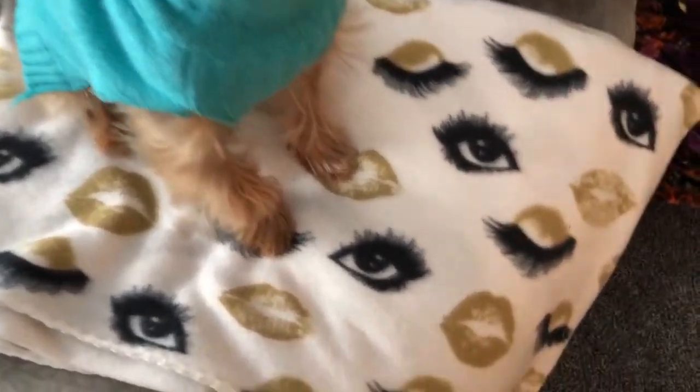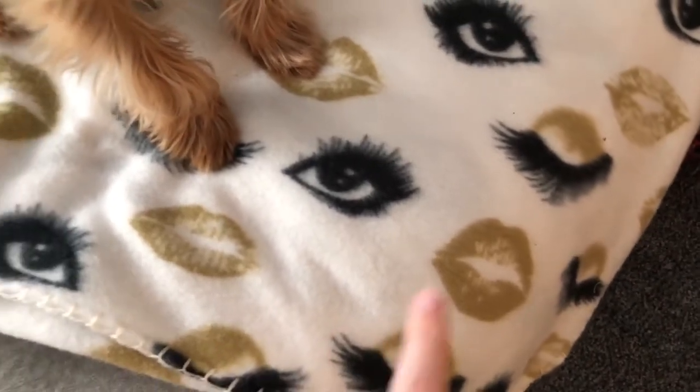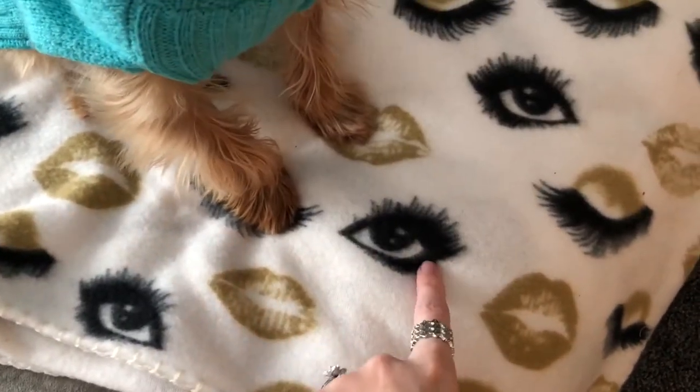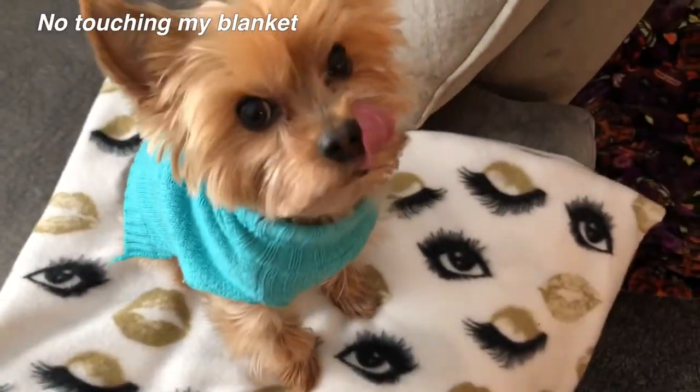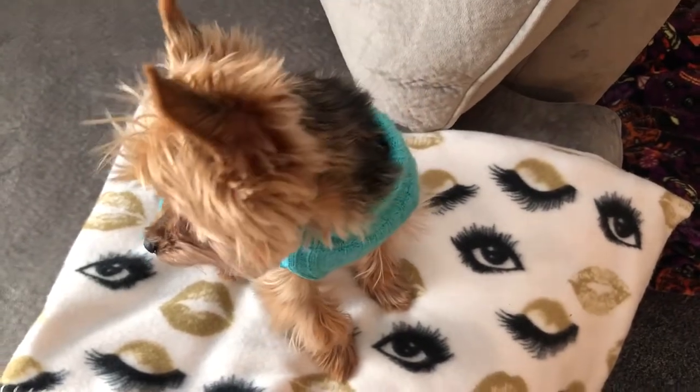This blanket was from my little cousins and it has kisses on it and little lashes. I think they got this from Hallmark. It's really, really nice, really soft. Bauer enjoys it quite a bit.